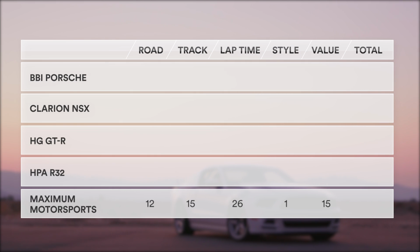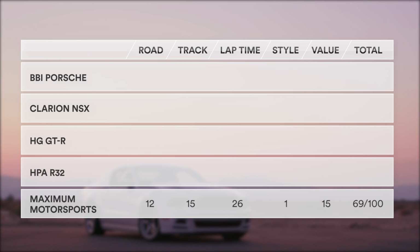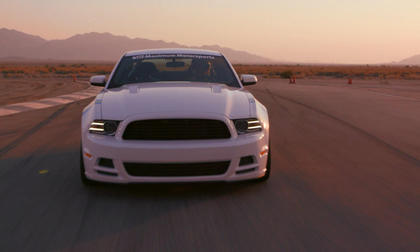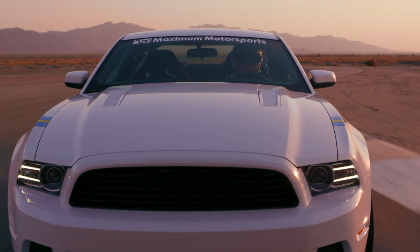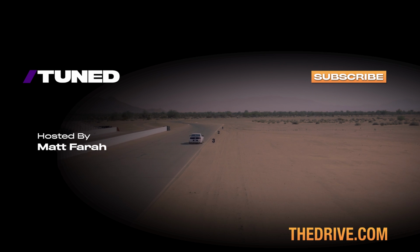So the total score for Maximum Motorsports 2014 Mustang GT is a 69 out of a possible 100 points. It may have come in last around the track, but that doesn't necessarily mean it will be last place in the competition, so stick around to see how the other entrants shake out.